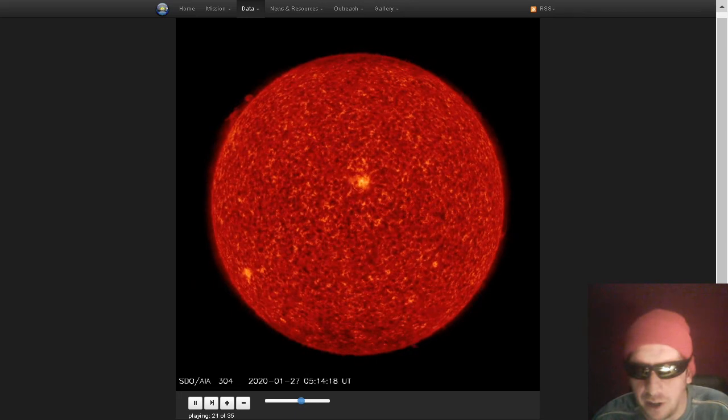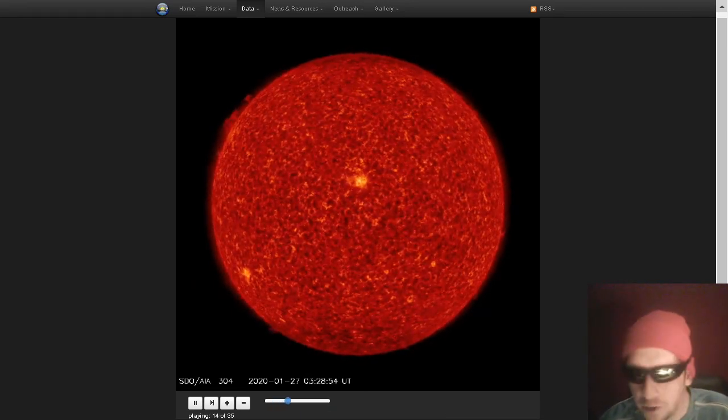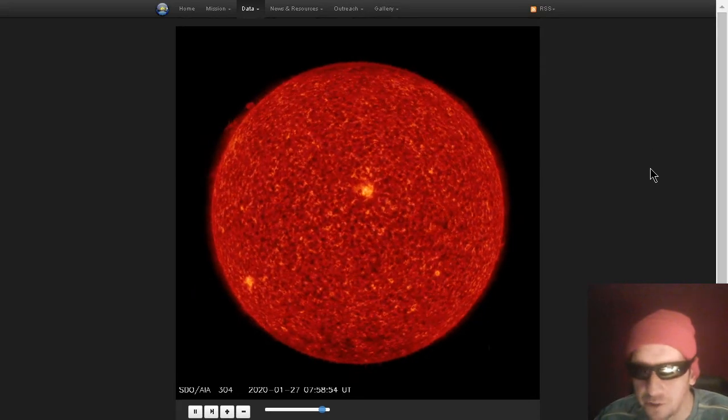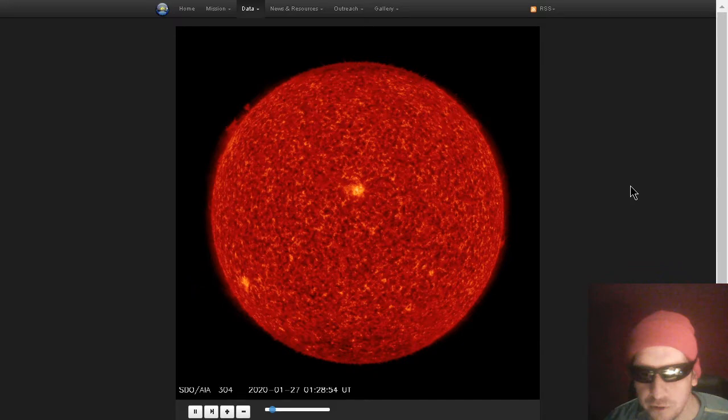Looking at the sun here in 304 angstroms. There's a coronal mass ejection on the way toward the Earth. NOAA has verified what we said early in the day yesterday. We're going to show you all kinds of images of the sun and all kinds of other stuff. So check it out. Here's the 304 angstroms view.